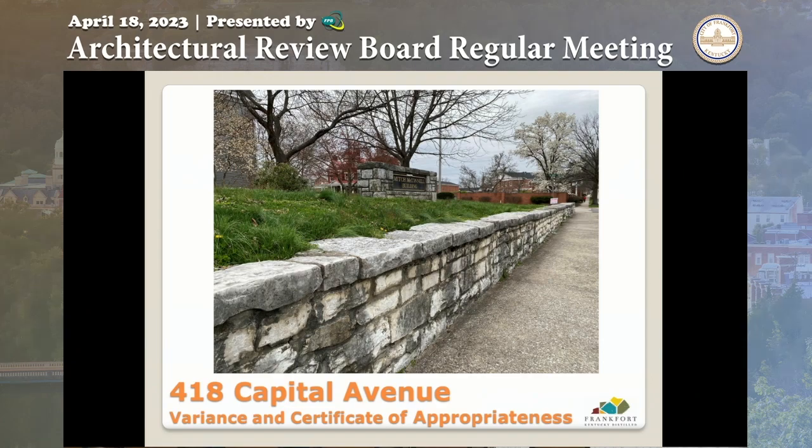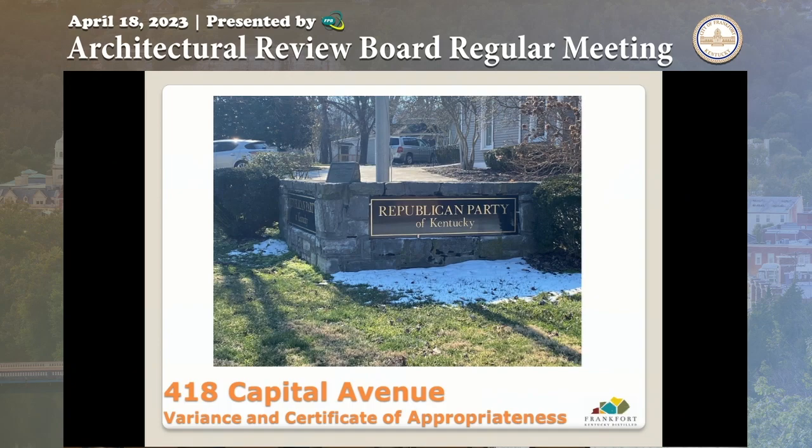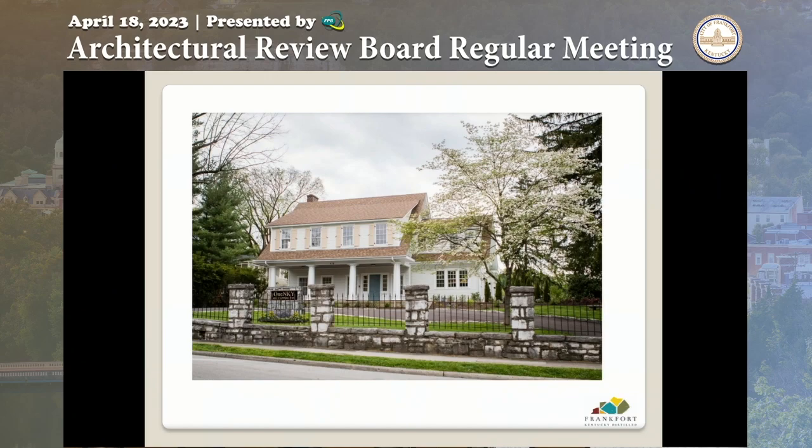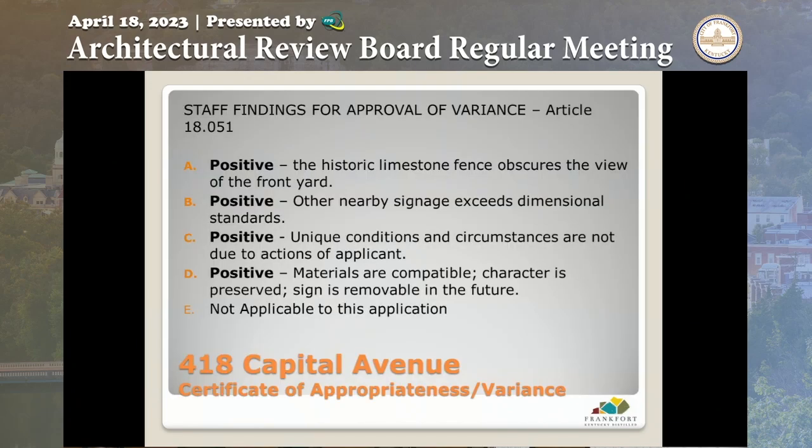In order to approve the request for the variance, and here are some other views of those signs that are located at 105 West 3rd. Okay, so in order to approve the request for the variance for the larger plaque, there must be positive findings for the conditions listed in Article 18.051. 4 of the 5 conditions are applicable to this request. Staff has analyzed each, and positive findings were established for all 4. In addition, staff finds the stone base for the plaque meets the design guidelines for new construction and also meets the zoning regulations pertaining to monument signs in Article 13.